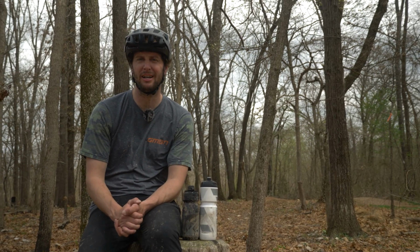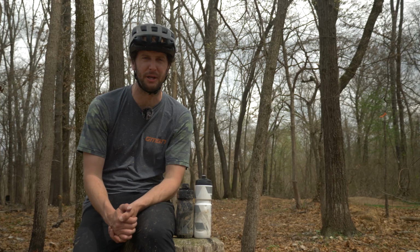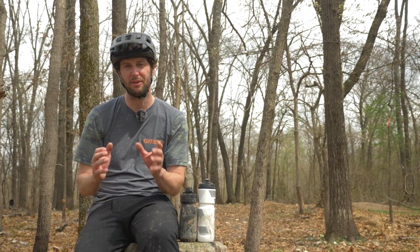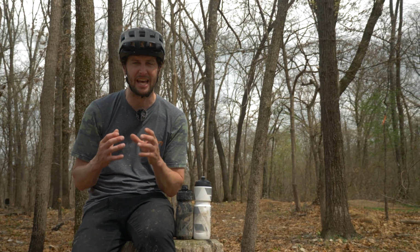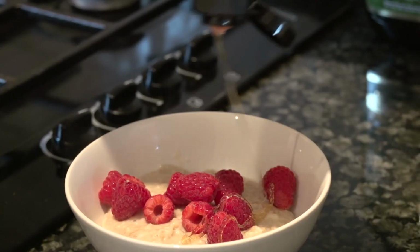Tasty food and water. They ain't just gonna keep you alive, they are actually gonna help you get through a race in this instance. And they can really make a huge difference as to whether or not you bonk and crash out, or you actually get the kick and the energy and the nutrition that you need to be able to go the full distance of the race.